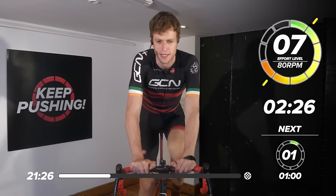Get those liquids on board. Perfect opportunity for this. Try not to let the legs stop for too long. I'm gonna try and keep moving them. Try not to just sit down and do nothing for the minute. It will feel pretty tough for the eye, but that is the first one done.